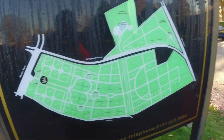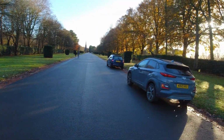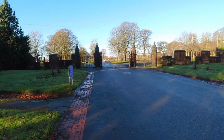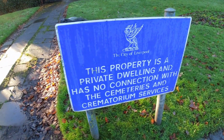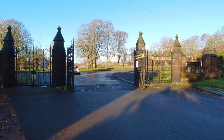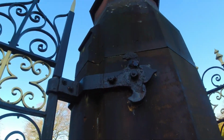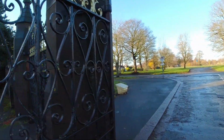I'm there, by the way. I was going to try and get a drone shot of flying down there, but there's too many cars. Apologies, I'm going to sneeze. Right, this property is a private dwelling and has no connection with the cemeteries or crematorium services, City of Liverpool. So if you want to see what the original, well, I'm assuming they're the original gates from Brunt Lane, as you can see the latches, probably all the same unless they've been changed at some point, but I doubt it. I'm assuming they're the original gates.